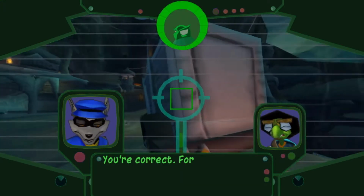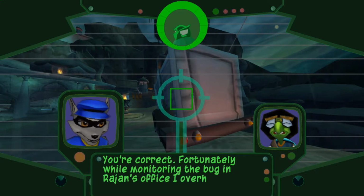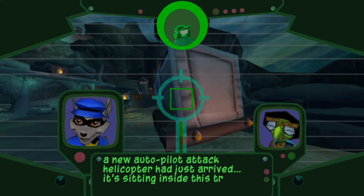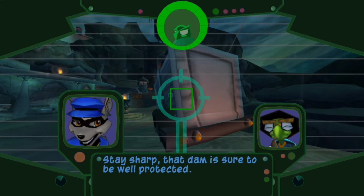You're correct. Fortunately, while monitoring the bug in Rajan's office, I overheard that a new autopilot attack helicopter had just arrived. It's sitting inside this truck. Stay sharp. That dam is sure to be well protected.